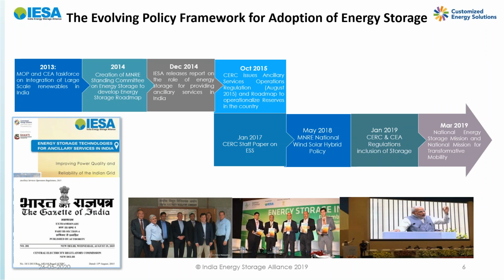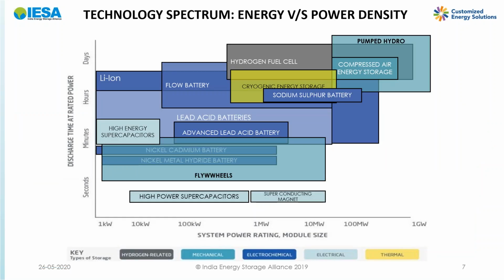And there is a lot of work which has happened in the last 7 years on the policy side, where there have been discussions about introduction of ancillary service markets where energy storage can play a key role. There is already a specific staff paper issued by the Central Electricity Regulatory Commission in 2017 about energy storage. And last but not the least, the Prime Minister himself has announced creation of a National Energy Storage Mission, which is also getting combined with the National Mission for Transformative Mobility. And this is creating a huge opportunity for growth of the energy storage sector in India.